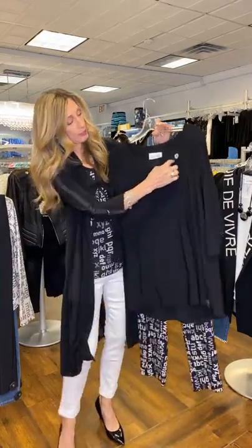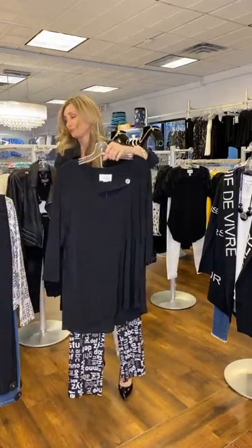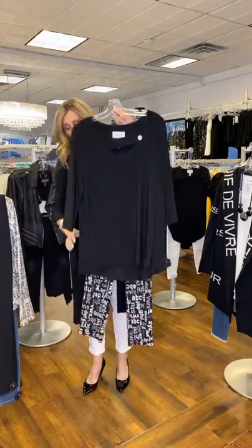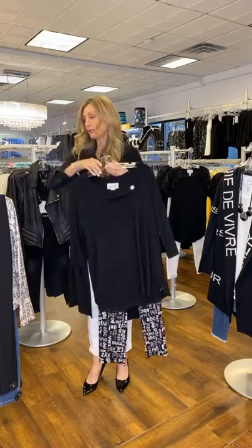I know it's a solid black top, but this button tends to pull in the print color from the pant. And then you've got this little keyhole opening here, and it's 3/4, actually almost a full length sleeve, but not quite. And the top goes away from the body on that one. It's very easy to wear, A-line shape to it, and it just flows nicely away from the body. So it doesn't hug, it's not a straight cut.